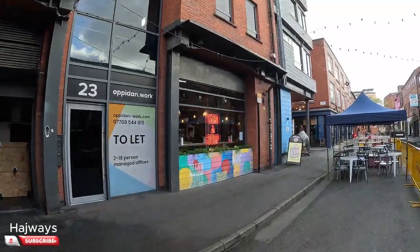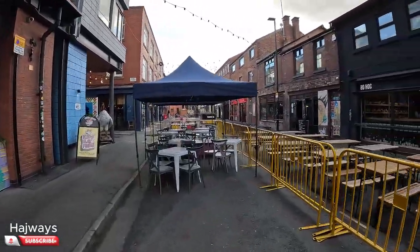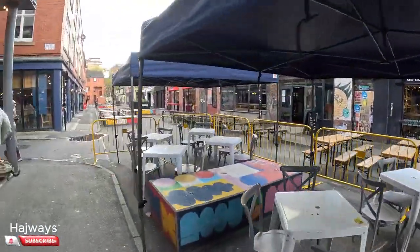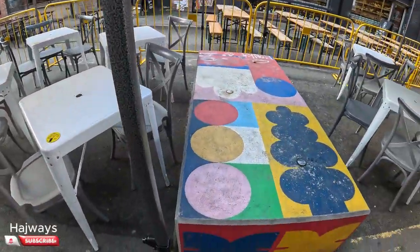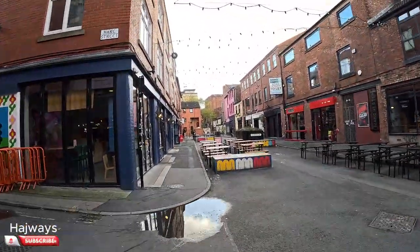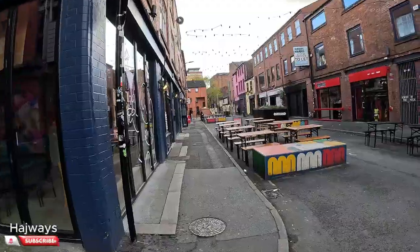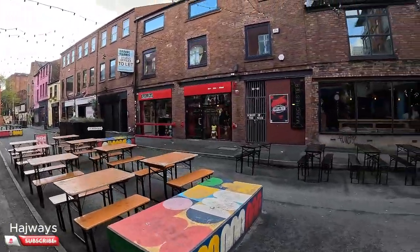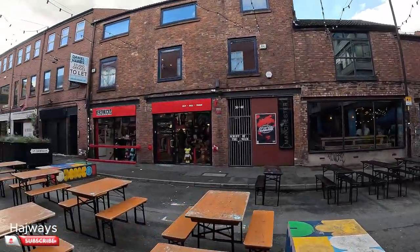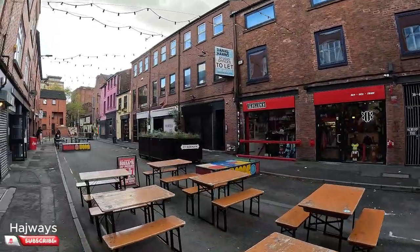So we branch off Thomas Street just for a minute so that we can see what it holds behind. You can see it's all full of art. Most of these are eateries or pubs and cafes. Normally, we are recording in the morning, so it is quiet, but normally here in the evening, it's a flurry of activity. There are so many people who come here in the Northern Quarter to meet with friends, or with families, just for a dinner or for a drink. It's evident in the streets, isn't it?